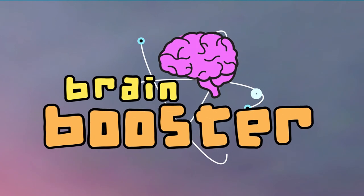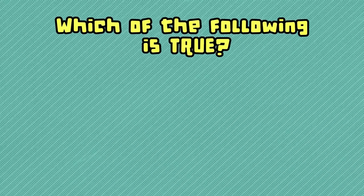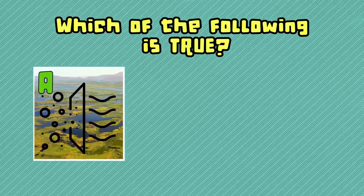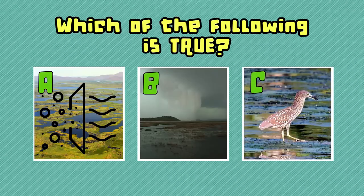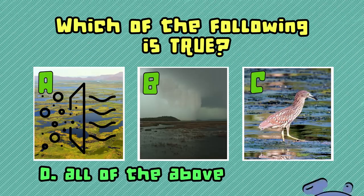It's time for a brain booster. Which of the following is true? Wetlands are the world's natural water filters. Wetlands act as storm protectors and stop floods. Wetlands are homes to many different kinds of animals and plants. All of the above.